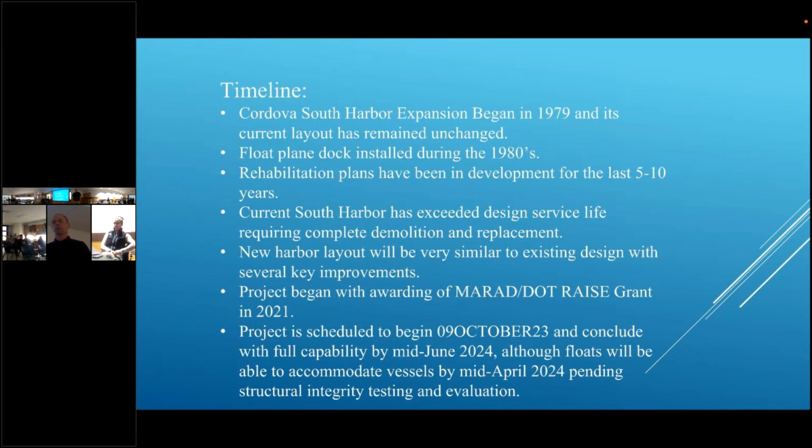Yeah, that's a good question. But hopefully, assuming we have floats in the water that work, we should be able to accommodate quite a few boats. Again, there are 510-something floats in the South Harbor and 200-something in the North Harbor. To get everybody out of the South Harbor to get this done, you have to take all those boats and put them somewhere, and you don't have enough room to put them just in the North Harbor. So that's why we're pulling so many boats out.